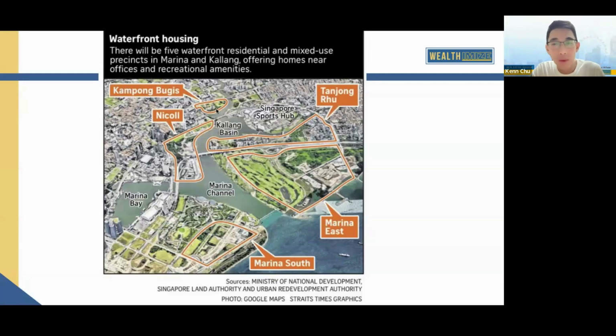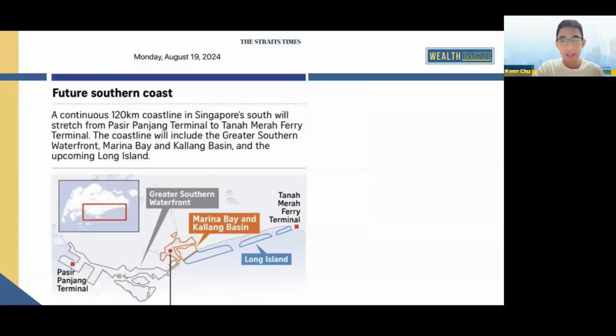So the government will slowly release the land. Of course, recently there was one at Nico, M Block 1, and they are going to redevelop there, all waterfront facing. This area, Marina South, Marina East, all have a lot of potential. And just now we talked about Tanjong Rhu, which also has a lot of potential because it is one of the waterfront housing areas. The Long Island there is also going to have a lot of waterfront housing.